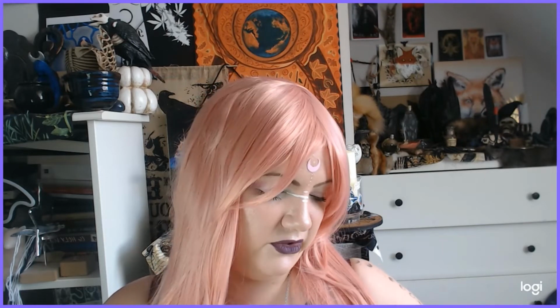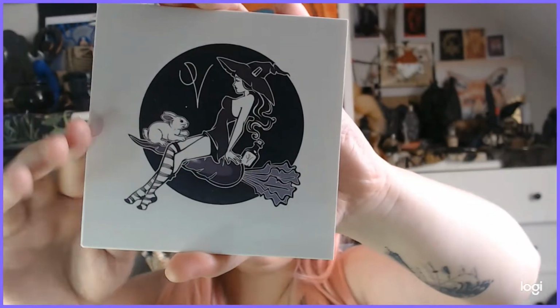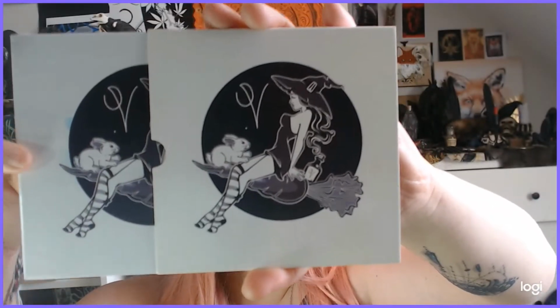And then I got 2 very witchy palettes. The first is Eclectic Witch. So this is the cover, the sleeve colour, and it's the same on the palette.